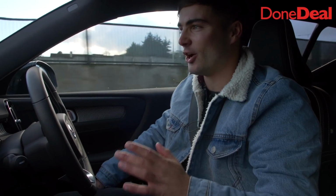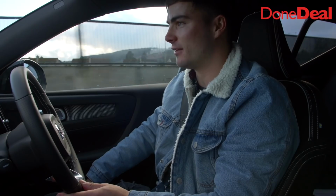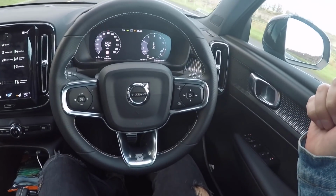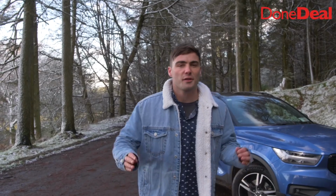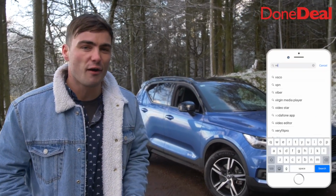The next thing is it's got lane assist. So basically, currently if I start drifting to the right, hands off the steering wheel, it corrects it to the left. Pretty crazy. Another thing I love about this car is it has an app called Volvo On Call.